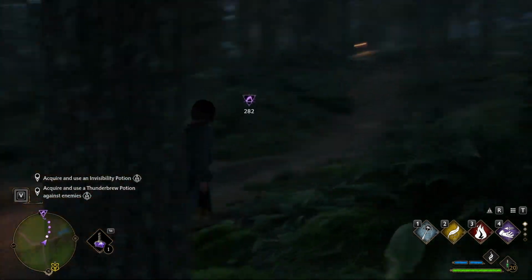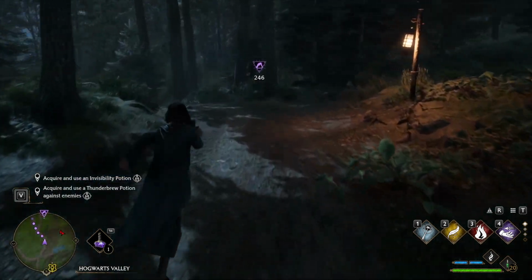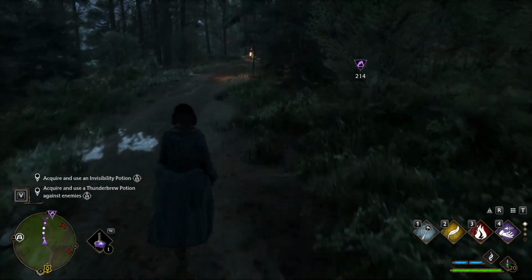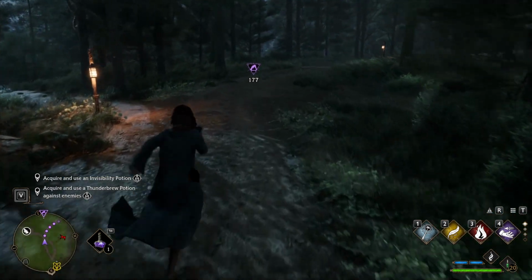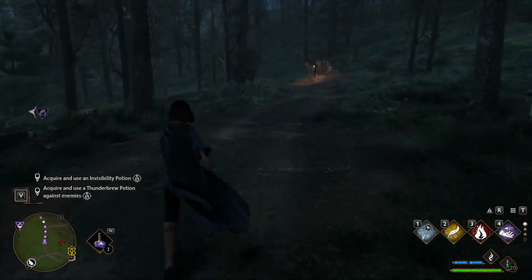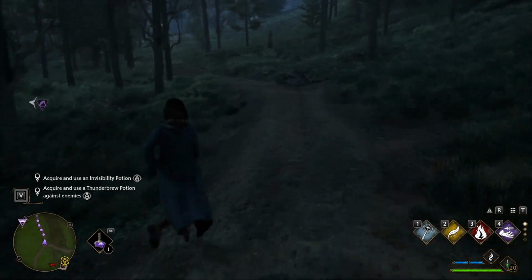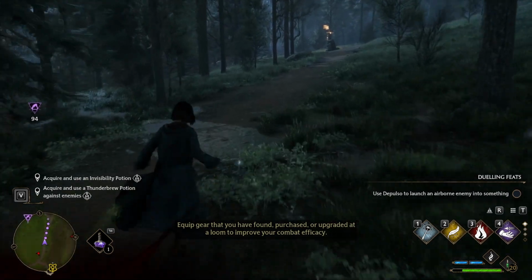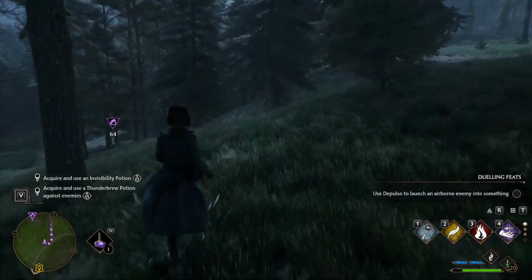How long is the invisibility potion good for? 4 seconds. Wow. Yeah, that's not long. I guess it's so that you can kind of get out of combat, to be fair. That's fair. So that you can quickly drink an invisibility potion and move away. Disillusion. Now, how do you use Thunderbrew potion against an enemy? Do you just consume it once you're in a fight, and... Which will stun and damage nearby enemies for 30 seconds. Okay. Interesting. Ow. I think a spider saw me. Fair enough.